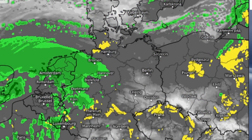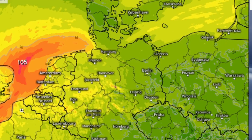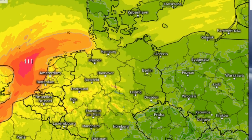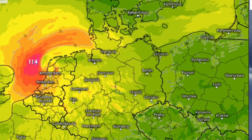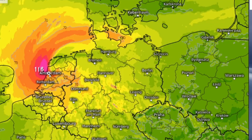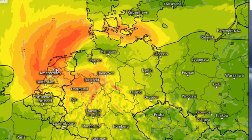A 6-hour interval, and we can see here that at the moment the strongest winds are over the North Sea near the English Channel. Around 3-4 p.m. the strongest wind gusts will be recorded closer to Belgium, closer to the Netherlands. There, gusts will reach up to 100 kilometers per hour, around Amsterdam up to 116 kilometers per hour. Also in the territory of the Netherlands, up to 70-80 kilometers per hour.